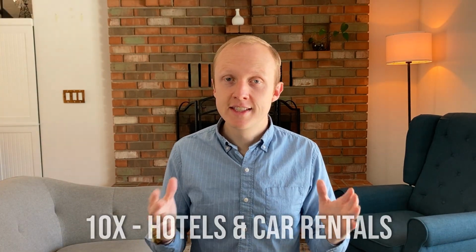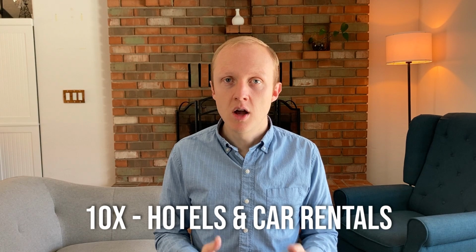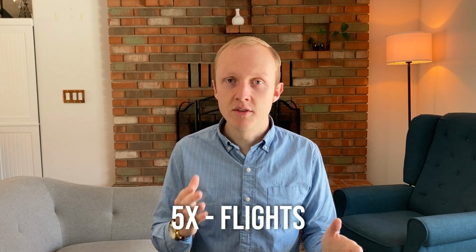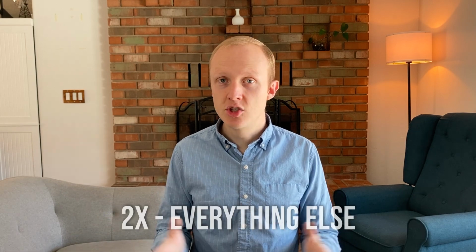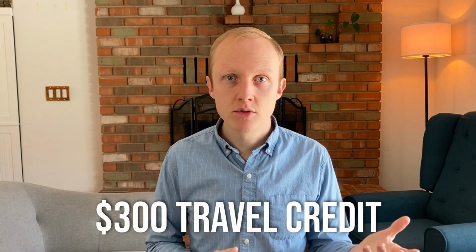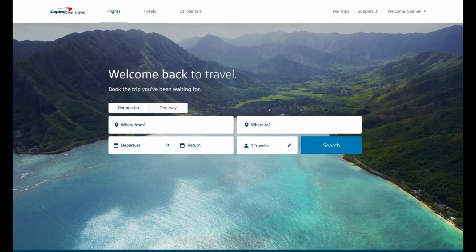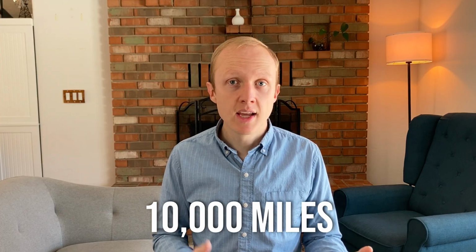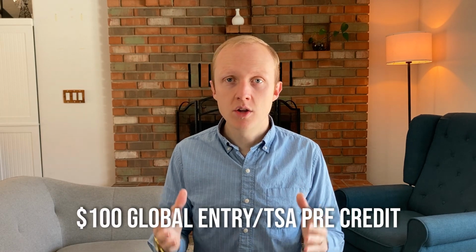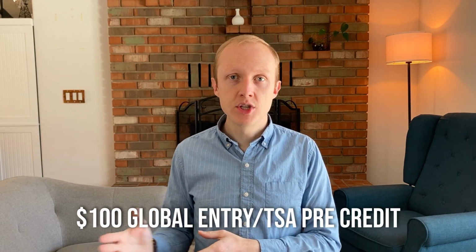So the card earns 10 Capital One miles per dollar on hotels and car rentals booked through Capital One Travel, 5x on flights booked through Capital One Travel, and 2x on everything else. The card does come with a $395 annual fee, but that's pretty easily offset with a $300 travel credit through the Capital One Travel portal, plus 10,000 miles every anniversary year, which is worth $100 at minimum, and a $100 Global Entry or TSA PreCheck credit.